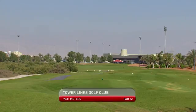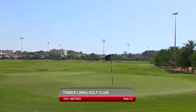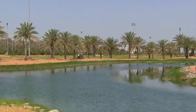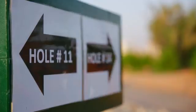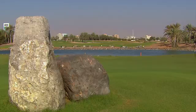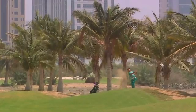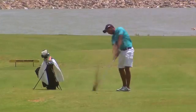The par 72 course stretches to over 7,000 yards. It's a long but open layout. As a result, it entices the players to attack the pin. But with a few dodgy doglegs, it isn't a straightforward affair. Strategy is the key here, and the players are always forced to keep their thinking caps on.